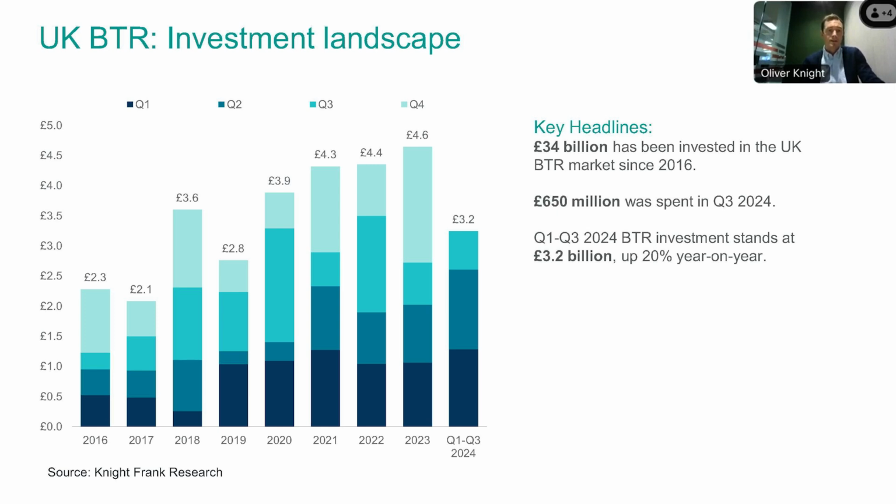In terms of what's happened this year, well, so far the data really suggesting that momentum has continued. We've tracked £3.2 billion, which has been spent so far in 2024, which, as you can see, is slightly ahead of where we were at this point in 2023. Now, all of that paints a fairly positive picture of the build-to-rent market in the UK.